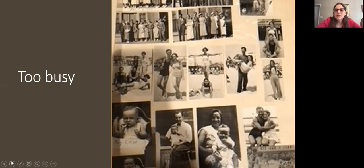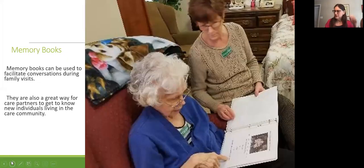So this may be helpful for, and maybe enjoyable for some people, but it gets very complicated and busy and difficult to focus when someone has dementia. It's much better to have a single photo with a single sentence.